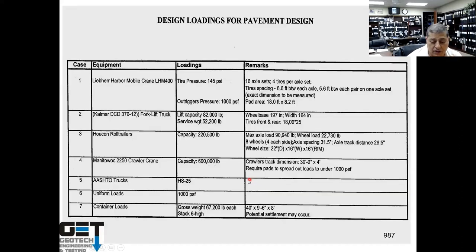So we went out there and studied each piece of equipment. For the mobile crane, we had tire pressures of 145 PSI and outrigger pressures of 1,000 PSI. We looked at the axles, how many tires, and all that. Forklift trucks: 82,000 pounds capacity, service weight 52,000, wheelbase 197. The roll trailers: 220,000 pounds capacity, axle loads of 90,000 pounds. Real heavy loads, 8 wheels, 4 on each side.